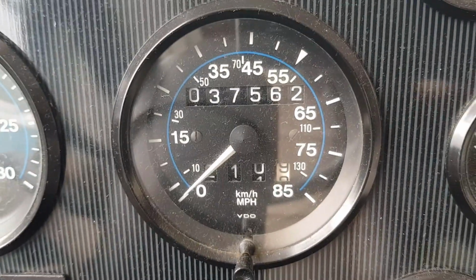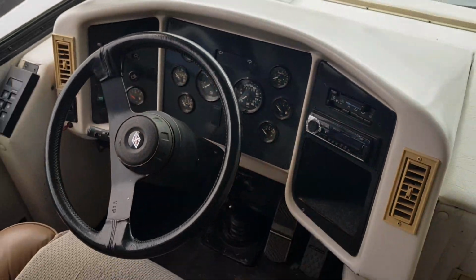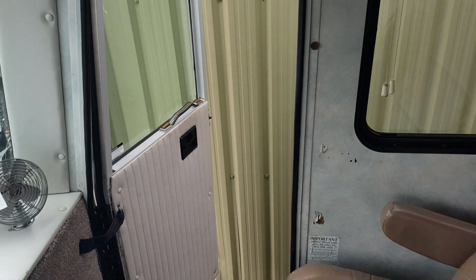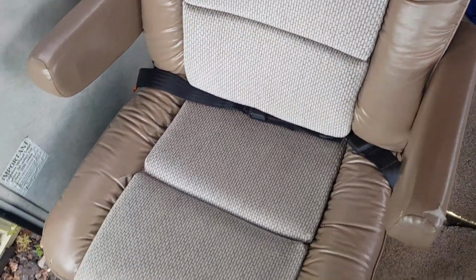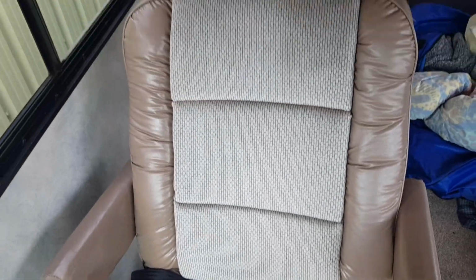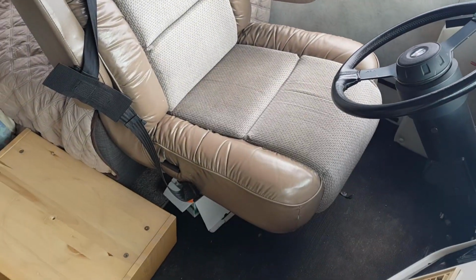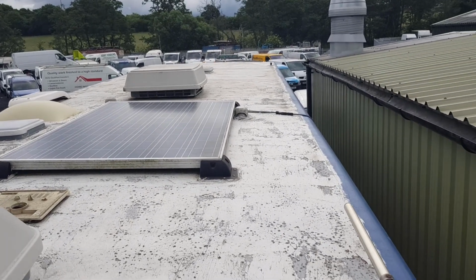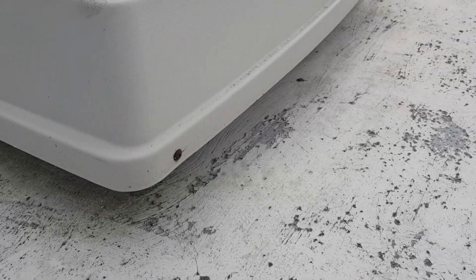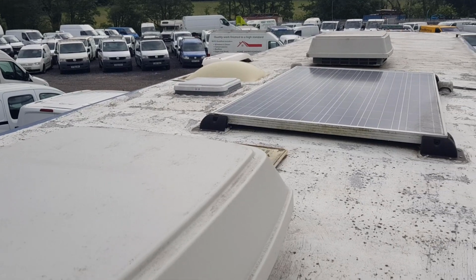37,000 miles, genuine. The MOT certificates corroborate that, so not bad. Front entrance door, just like a coach. And swivel seats, not leather, but they are in nice condition. Okay, that's got a solar panel on top that's running two sockets in the kitchen, and I think the roof will need to be redone. It's got elasticated or rubberoid paint on it. It's obviously perished over the years.